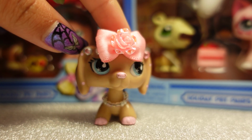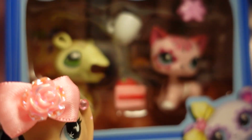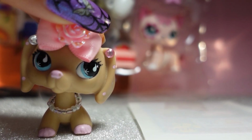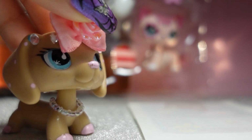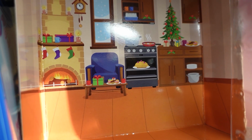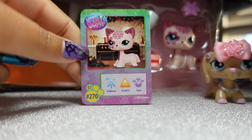We're just gonna get straight into these packages because they have plenty of main 5 LPS for us to look at. I think we're gonna start with this one. It seems like it's been a while since I've opened a pet pair with a clear box where I can actually see the pets, so that was nice. And the background of this specific pet pair is like this cozy Christmas background, which is so cute. And you can kind of see it through here. It's the short hair on the card.